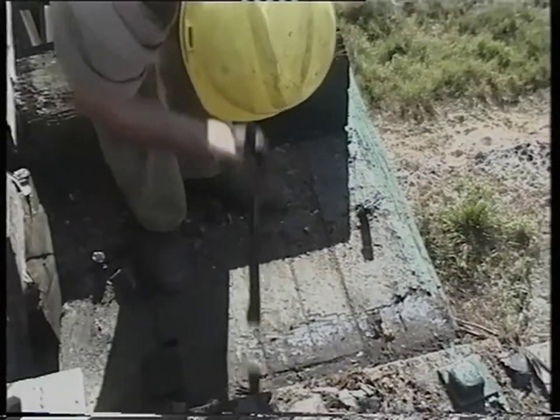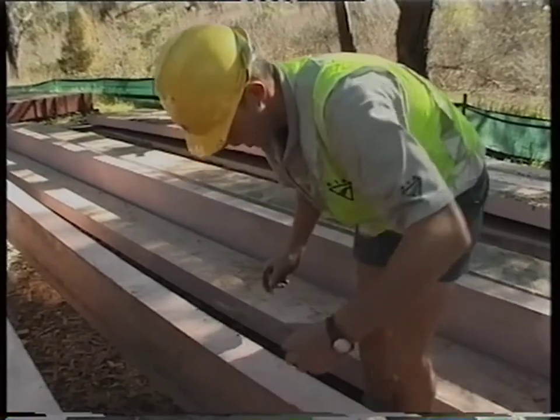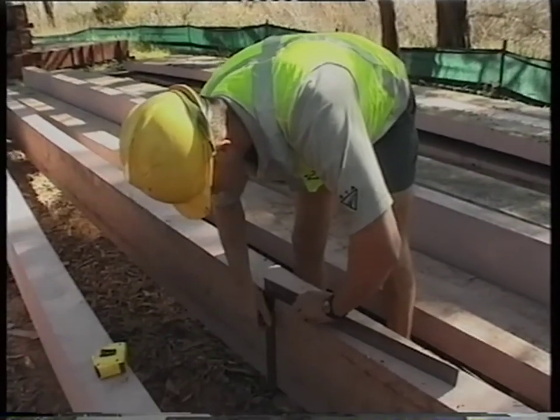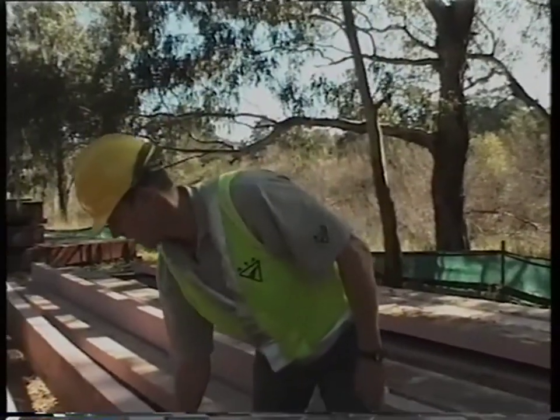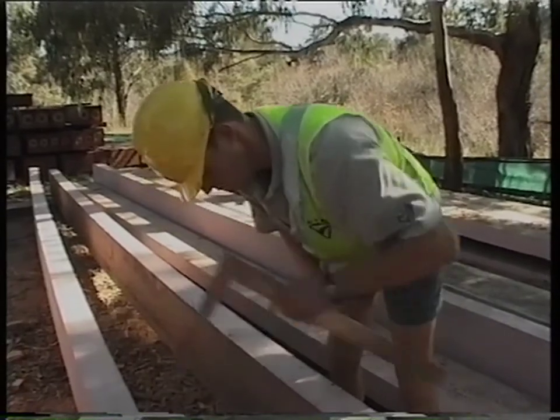One of the problems of fixing these old bridges is there's no publication on them, like how to set them. It's only on experience, most of our bridges are. There's not many people left who can do truss bridges, I suppose, or timber bridges.